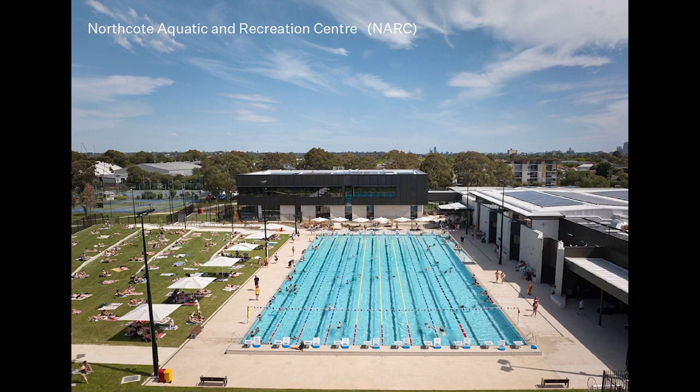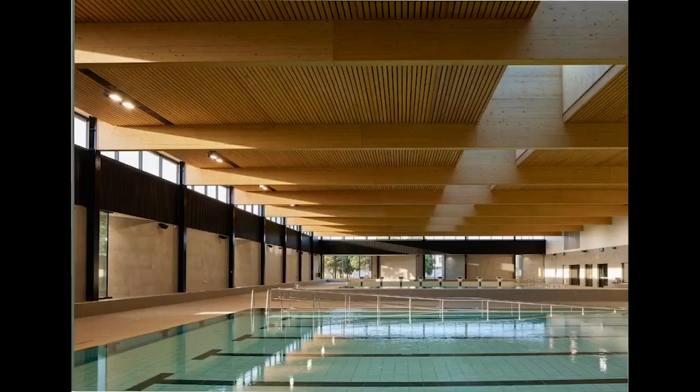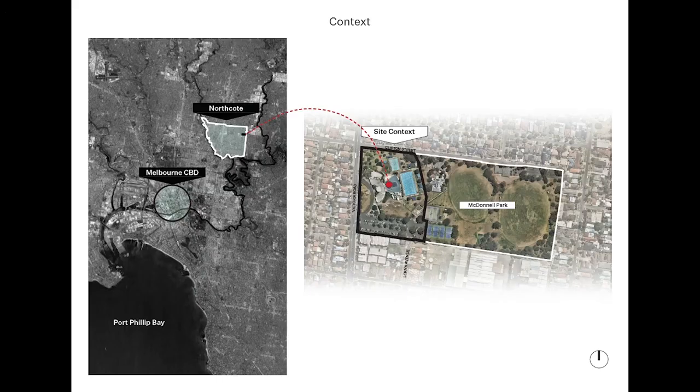So the Northcote Aquatic and Recreation Centre is known as NARC, which I'll refer to it as in the interest of time during this presentation. It's a reimagined replacement for an ageing facility which was past its use-by date, as it were, and no longer meeting the requirements of the community. The site is in Northcote. The existing building, which you can see on the right there, sits on the western edge of McDonald Park and is bounded by Victoria Road and Clifton Street.